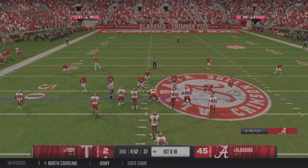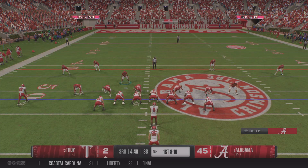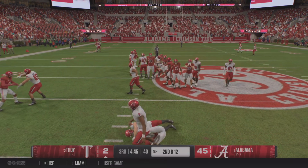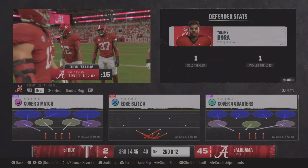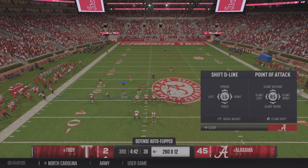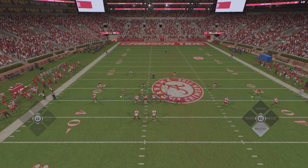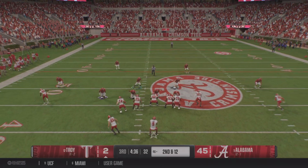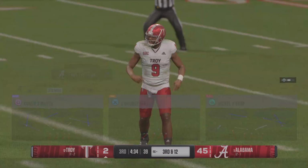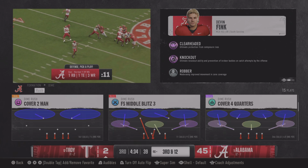Defense does a great job of taking everything away downfield. This quarterback wanted to take a shot, but nothing is there. The only problem is they didn't account for him taking off and running, so he picks up the first down. Now it's second down here. Offense switches it up here, looking to throw the ball now. Oh, and he doesn't hang on off the deflection there. He's going to bring up the third down play.